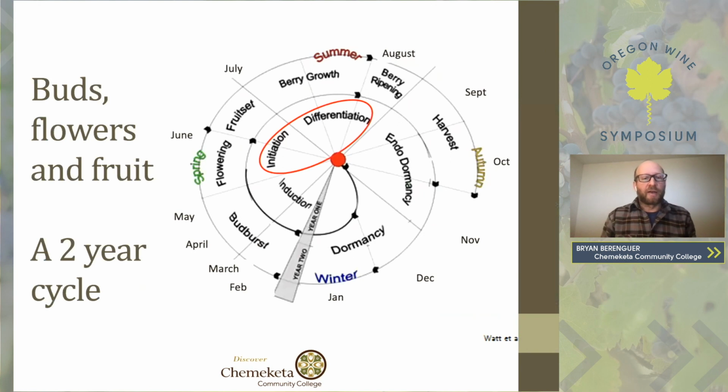Here, just taking a look at the cycle, right? It's a 2-year cycle, basically, to form fruit, and that cycle is, of course, beginning in the spring. So for 2021, that cycle started in 2020, and you can see here the initiation and differentiation is basically happening in the spring and the summer. So basically, just around flowering, everything is set, and by veraison, it is basically in dormancy.